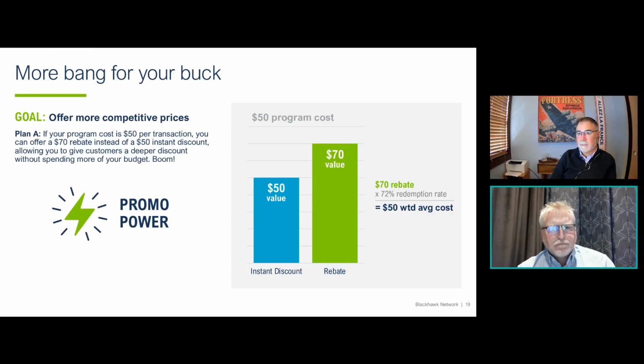All right. And there's really two schools of thought here as far as reward-based promotions. This is a newer theory, and it's really around promotion power. We know that a traditional instant discount of $50 is a $50 discount you're going to give everyone that selects that product and walks through and purchases that product. With a reward-based promotion, and we're using 72%, I would say it's probably more like 45 to 65% redemption rate.